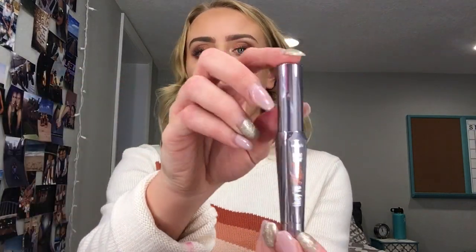Alright, so this is what the bottle looks like. It's very tall and thin. You take off the cap, and this bottom is the part that twists up and brings that up. So as you can see, this is kind of a darker color. This is a lighter color. On the top, it comes to a point. I don't know if you can see that very well, but it's pointy up here and round down here.